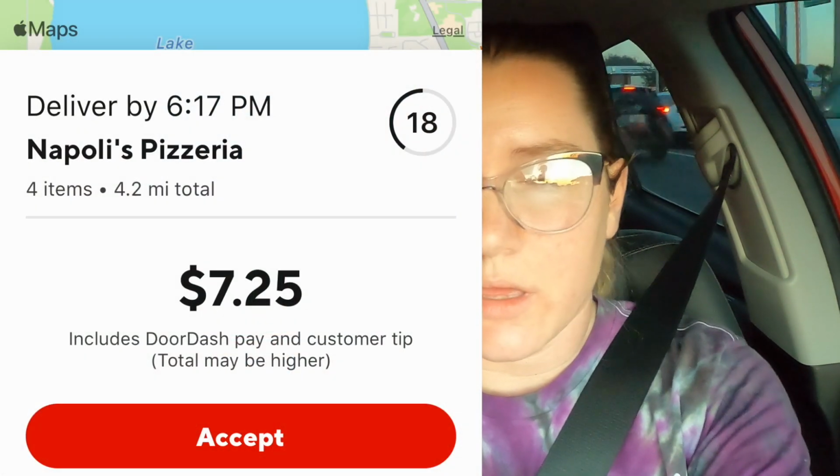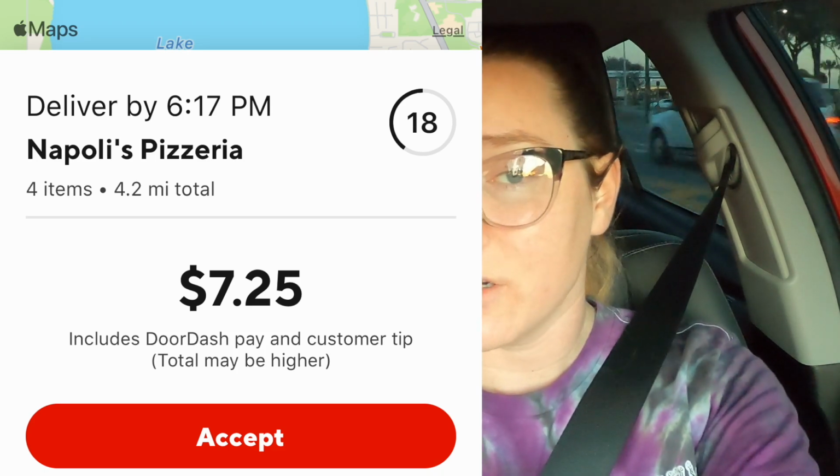Now I'm heading to drop off a pizza order for Napoli's Pizza, I think it was called, in Mineola, which was like a mile from the Publix at Citrus Tower. So it was 4 miles for like 7 something, and I'm heading to deliver, which is like 3 miles, and I have about 2 miles left to go.